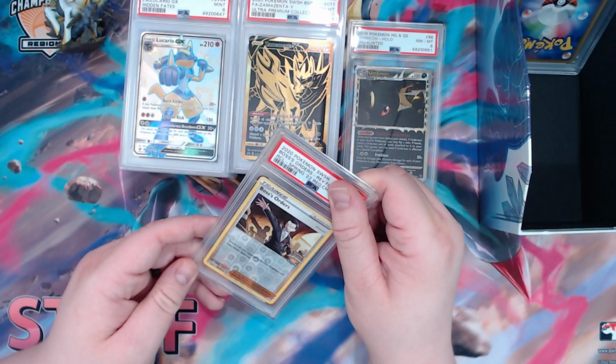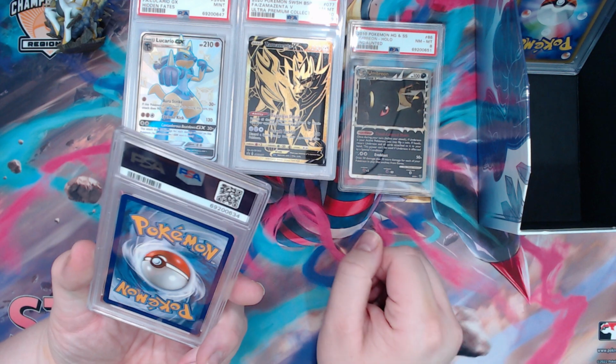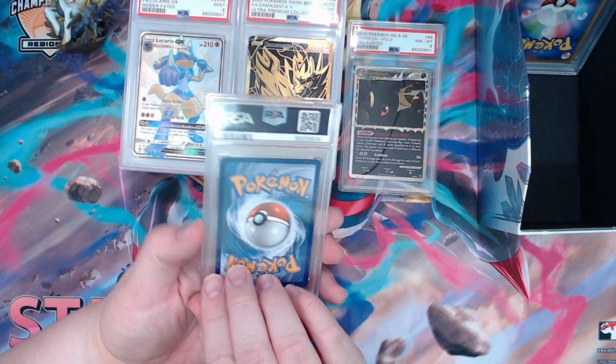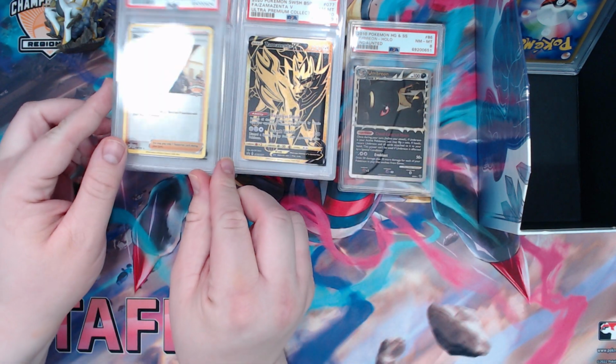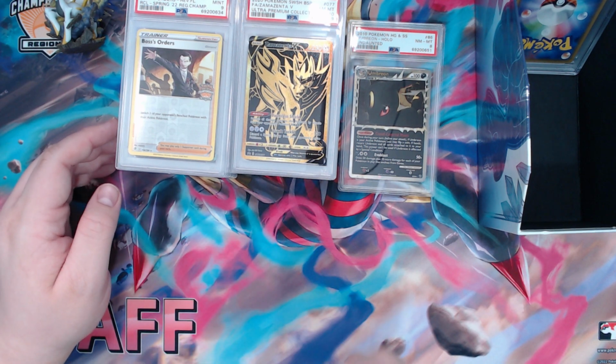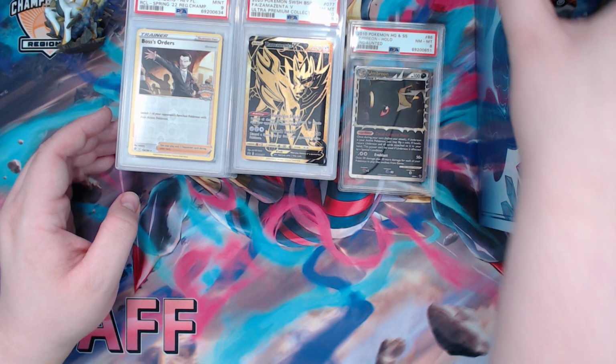I think with the centering as bad as it is, it's going to get a 9. I don't see it getting a 10 personally. Got a 9. All right, that's cool. That's fair too, because it was kind of like let's just do it. I'm not too upset about it.